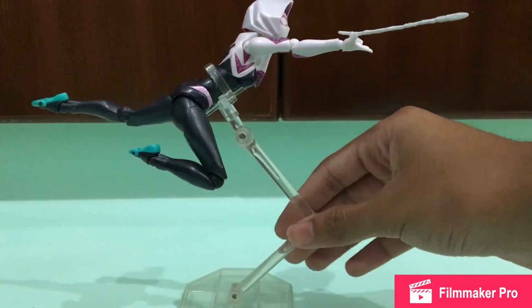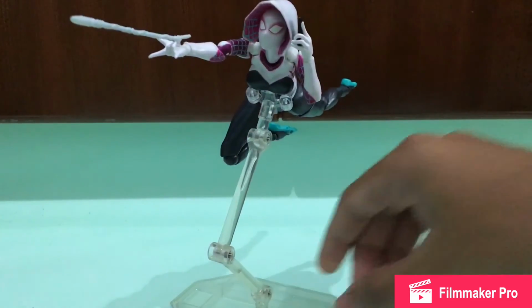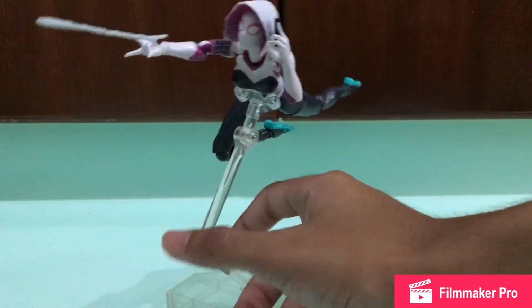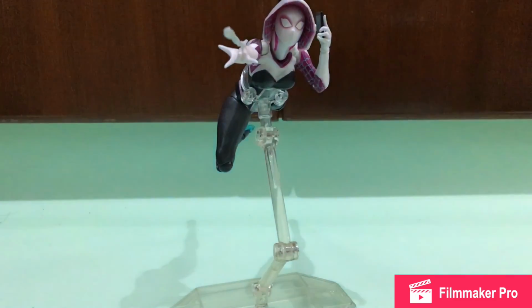I have to say, I've been pretty much superposed, actually. So yeah, let's see, there's a phone over there. So talking to his father, I believe. So pretty cool. I really like this figure a lot. So the number 2 spot goes to the Kaiyodo Yamaguchi Revoltech Spider-Gwen.